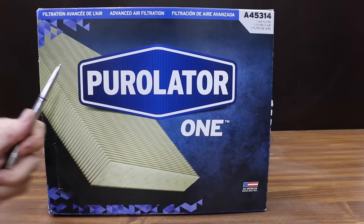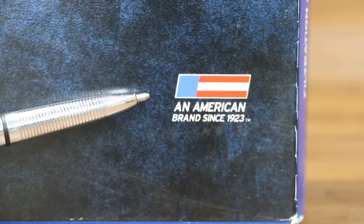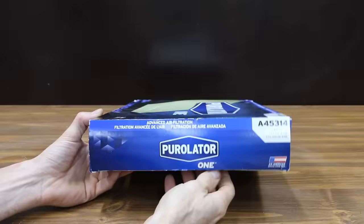At $21.59, the Purolator 1 is the 4th most expensive filter we'll be testing. Defend your engine. Purolator 1 air filters trap 99% of harmful contaminants. A clogged air filter decreases throttle power and can wear down your engine. By replacing your old dirty air filter, you can improve acceleration by up to 11% and optimize your engine's performance. An American brand since 1923.